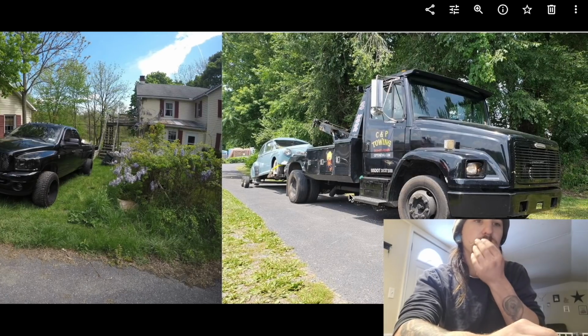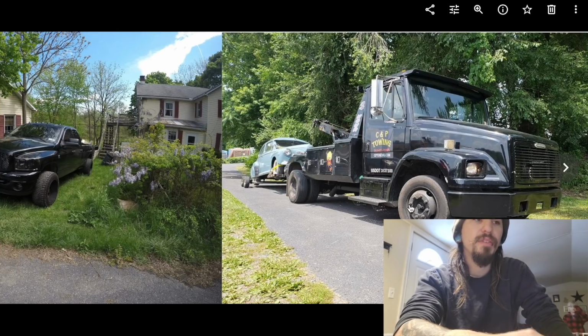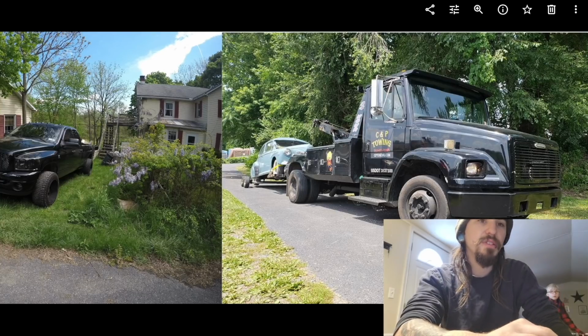Thing was a total pile, but I loved it. The clutch slipped on it. I built a custom exhaust for it. Took off the fender flares on the bed. Cables were snapped and whatnot, but that's basically what I used to use. It was a 6-speed Eaton Fuller with a 5.9 Cummins 24 valve. That was the truck that I ran.